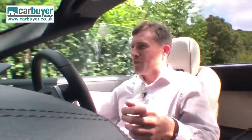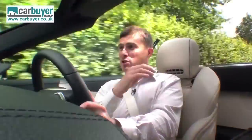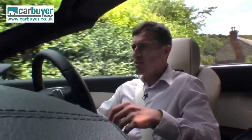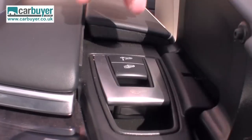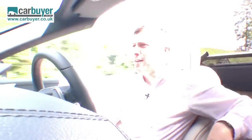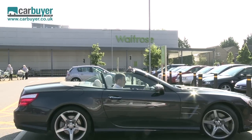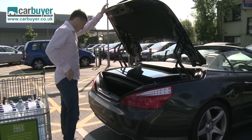And you don't have to worry if the weather isn't quite as glorious as it is today, because when it's a bit chilly, you can always use Mercedes' Airscarf system, which blows warm air from a vent in the headrest to keep you nice and toasty. And if you're a little bit worried about the wind blowing around and messing up your hairstyle, then you just use the automatic wind deflector. There you go, to keep you looking presentable. After all, you don't want to get out of a £70,000 car looking a mess, should you suddenly need to pop to the shops to get some vital provisions.